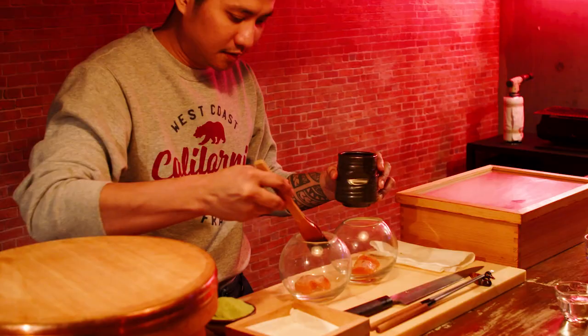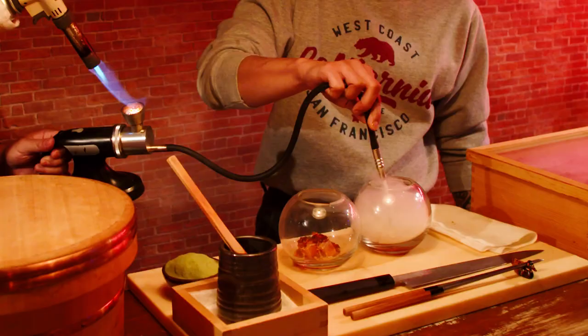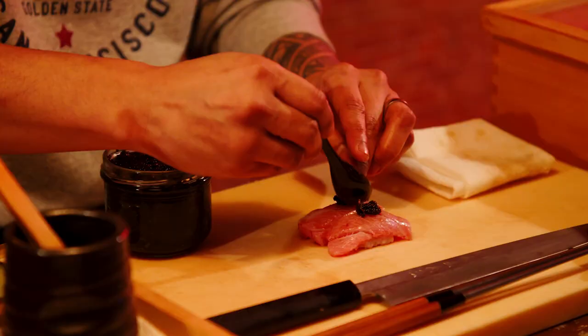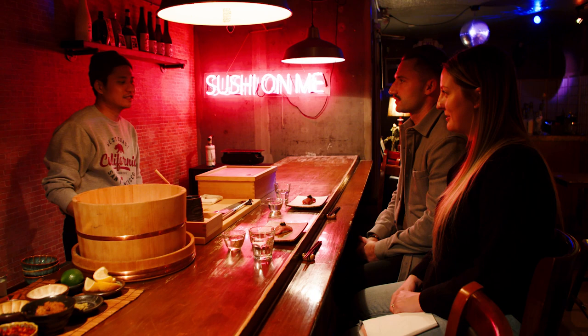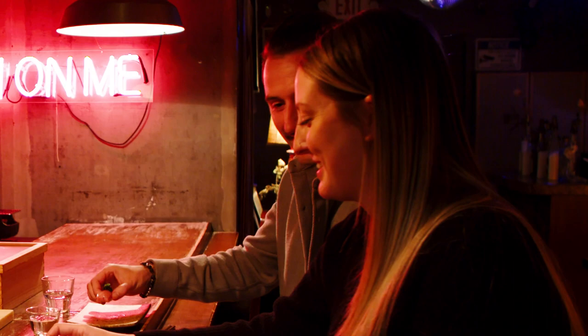Smoked salmon with tamarind sauce, chili garlic, fried onion, and we smoke with rosemary. Thank you. Otoro with caviar. Otoro is a fatty tuna. Enjoy. Perfect to finish off. Awesome.